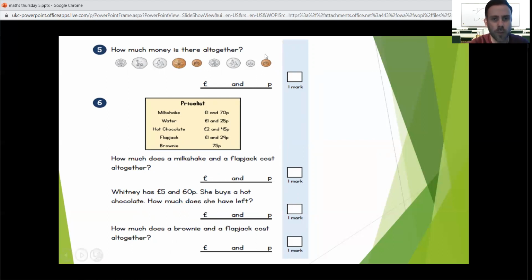Okie doke, number 5. We need to add up this money. I'm going to start with my 50p. Add a 20, that's 70. Add another 20, that's 90. Add that 10, that's 100. So that's £1. Then we've got another 10. So that's £1.10. £1.15. £1.17. £1.18. £1.19. £1.19, which is the same as 119 pence. So that's what you should have got for that one.